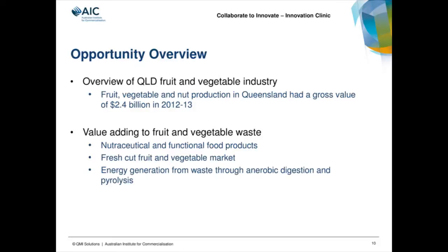Queensland produces in excess of $2.4 billion from its fruit, vegetable and nut production. There are opportunities to create additional value to fruit and vegetables waste through some possibilities looking at high-value products such as nutraceuticals and functional foods, through the fresh cut industry and incorporating it into food products, and through energy generation from waste through anaerobic digestion and pyrolysis. I would now like to invite Ross Naidoo to present and to provide more insights following on from this.